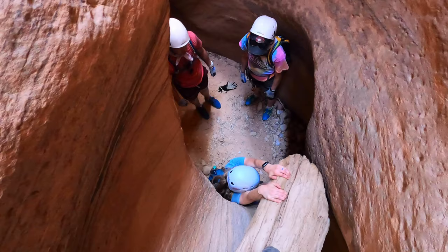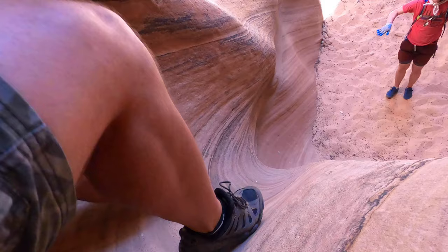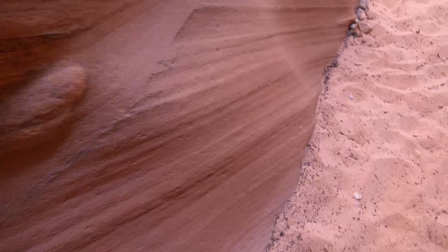Slide down. So here we are in this pothole. Yeah. Going down right here. Yeah, so look at that. See? Use my feet. Slide down here. Use your hands and show. Yeah, that's pretty easy. I like that.